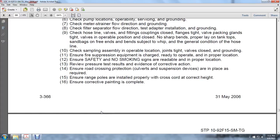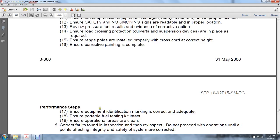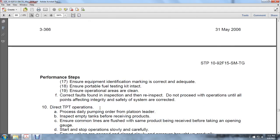16. Corrective painting. Ensure corrective painting is complete. 17. Ensure equipment identification marking is correct and adequate. 18. Ensure the portable fuel testing kit is intact. 19. Ensure operational areas are clean.